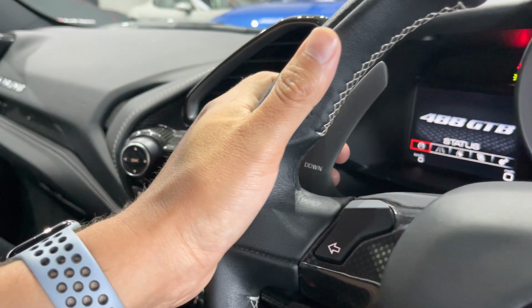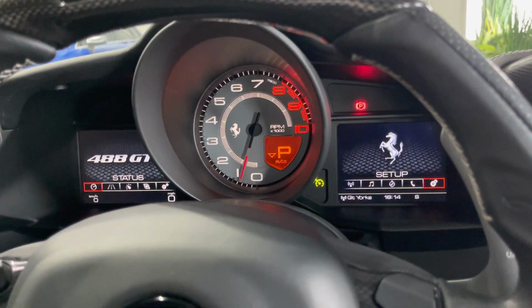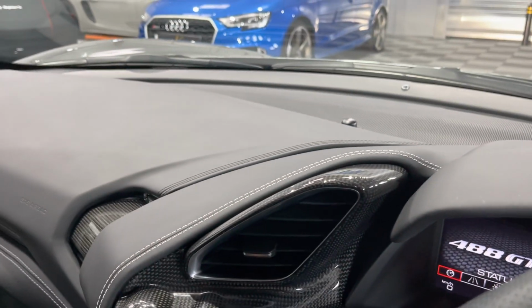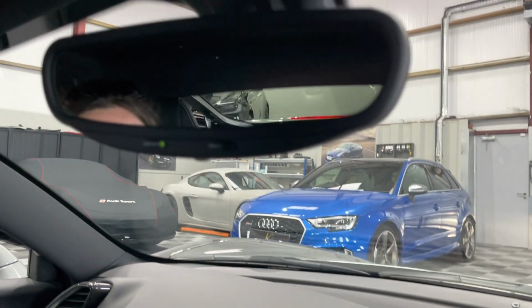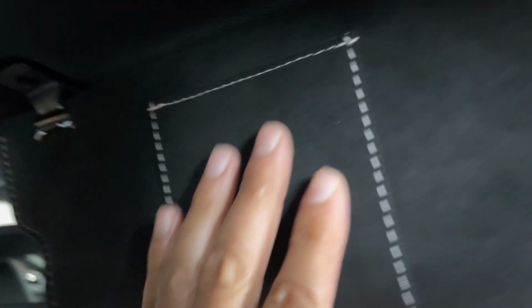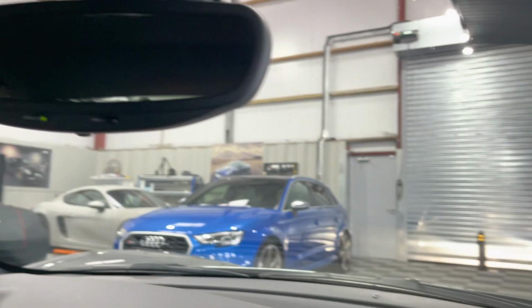It's got nice big paddles here for changing up and down the gearbox, and it just feels absolutely lovely to drive this thing. Everything's covered in leather with white stitching, so it's a really nice place to spend time in, and it's got pretty much everything you could want. Even the sun visors are Alcantara with white stitching. The roof's this lovely fabric as well, and you've got the auto dimming rear view mirror there.